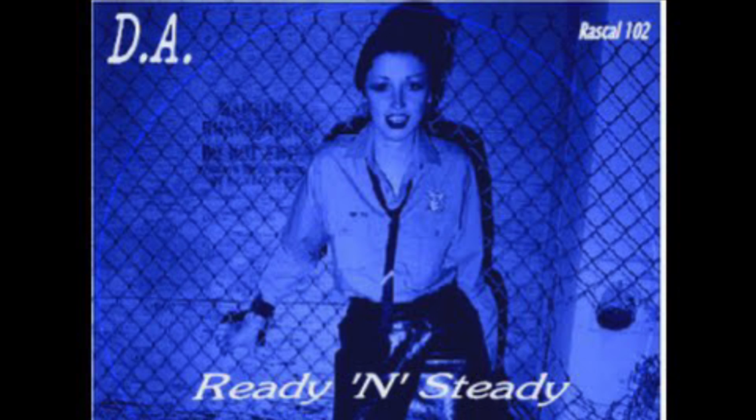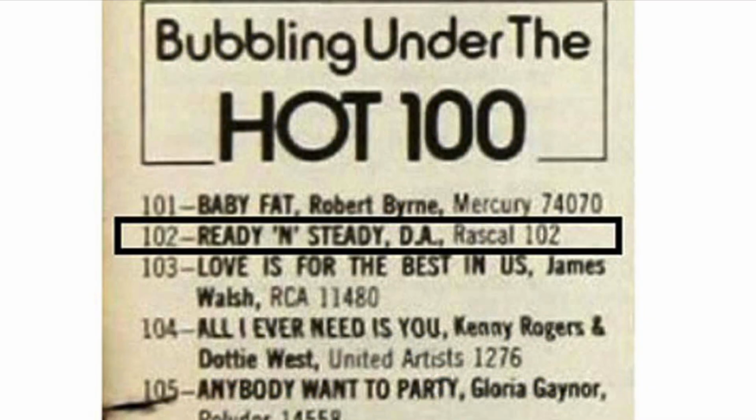This one is an interesting one. In June 1979, a song appeared on the Billboard chart, under DA's name, called Ready and Steady. But for many years, no one could find the song. Even fans and collectors alike were looking for the song for years, exactly 36 years, until it was confirmed as a phantom record, even though it didn't exist.